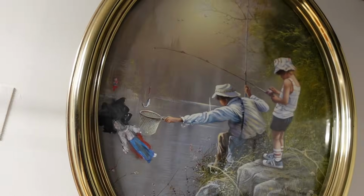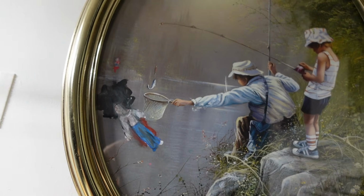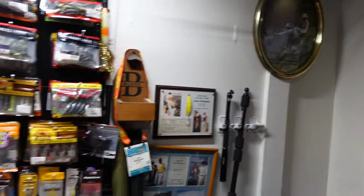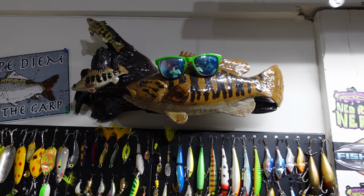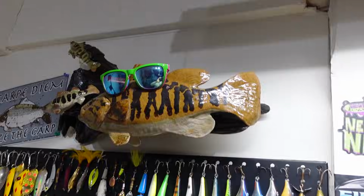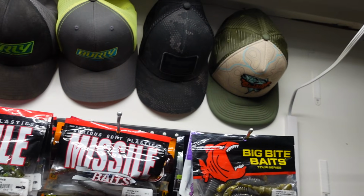And then we got this thrift store find that my daughter decided to paint a dead body into. So, let your kids express themselves artistically if they want to. This is an old handmade clay smallmouth mount that was in my grandpa's house until he passed away. So hang on to that, obviously. And there's a pair of Nerf glasses that we got sent in by a member before. Some of the old hats, Burley hat, autism anglers, and some random stuff. That's pretty much what this wall is: the accumulation of years of just cool fishing things that we've got.